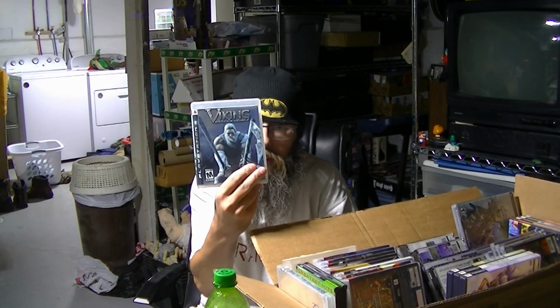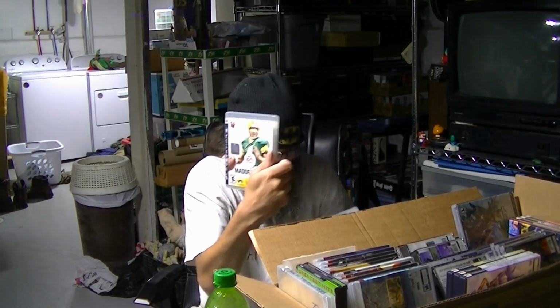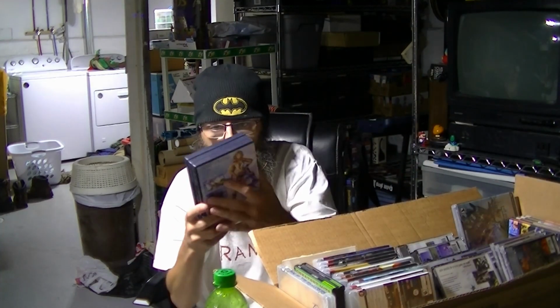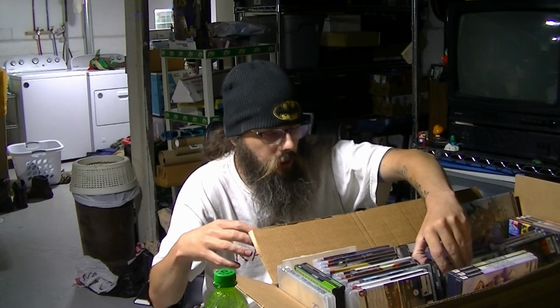Vikings Battle of Asgard, which I do love it when they give you the shiny covers. Madden 09, NCAA 08, which, like sports games, dime a dozen. Then I got Final Fantasy XII, Final Fantasy X, Final Fantasy X2, which I believe those were duplicates.